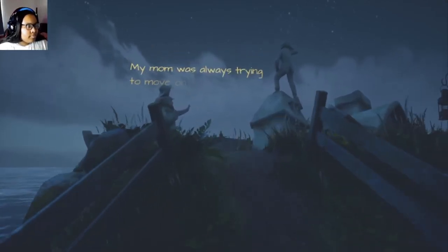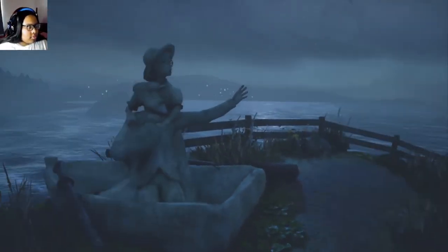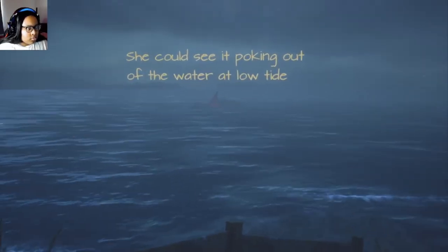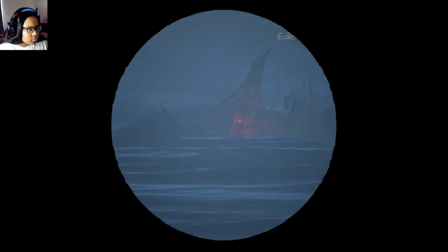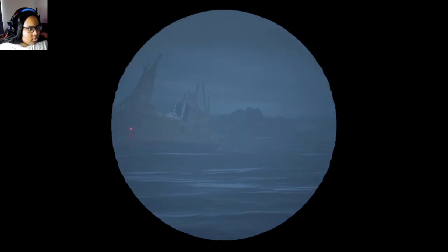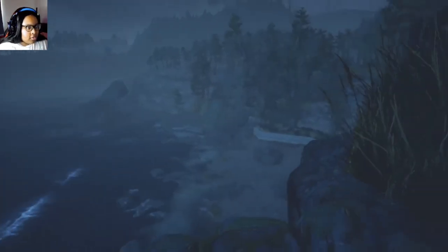My mom was always trying to move on, but for Edie, the past never went away. Odin. She could see it poking out of the water at low tide. Yeah, what is that? Edie said she dreamed about the old house every night. Oh, this is the old house? That's the old house. It didn't crash not too far from here.